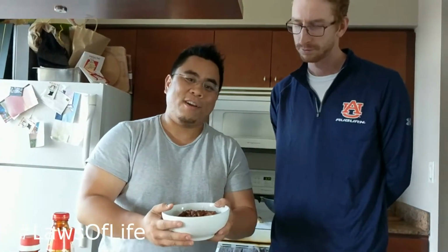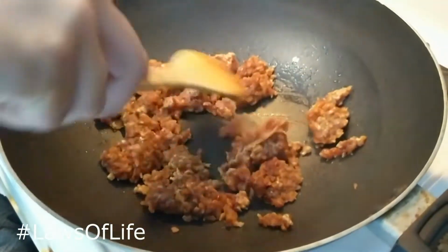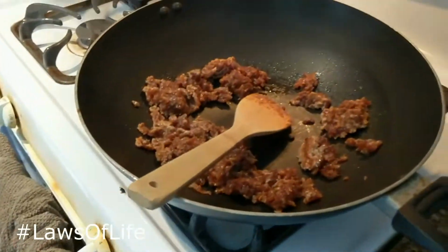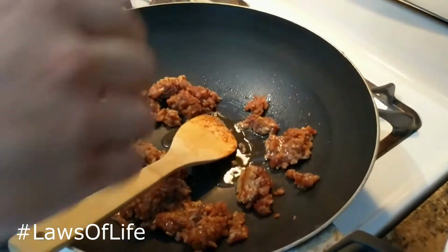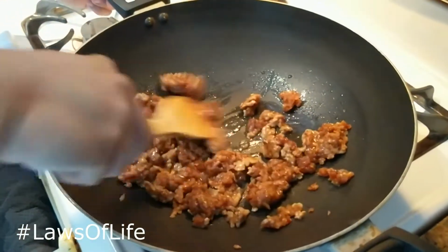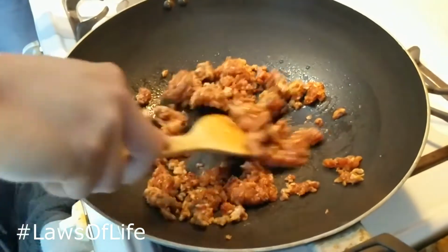So let's take this over and fire it up. And you can see here, because it's so hot, it's actually cooking really quickly. What I'm gonna do is add another 2 tablespoons of oil just to make sure it doesn't dry out. There you go. Let it just keep cooking like this. You really want to cook this out roughly for about 6 to 7 minutes.